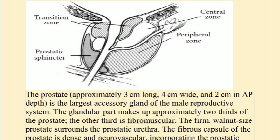The prostate has a fibrous capsule which is dense and neurovascular. You actually have prostatic plexuses of veins incorporated into the fibrous capsule. You also have nerves incorporated into the fibrous capsule. That is why I said it's neurovascular.